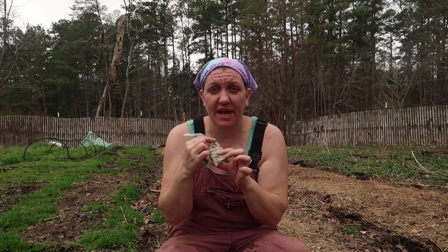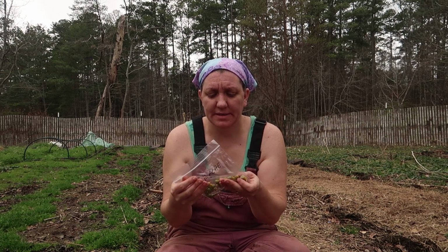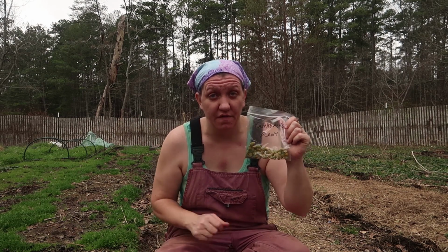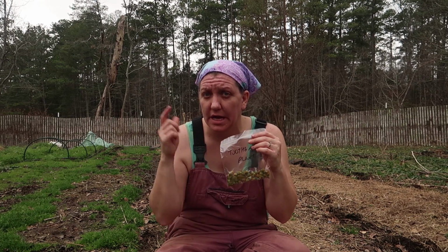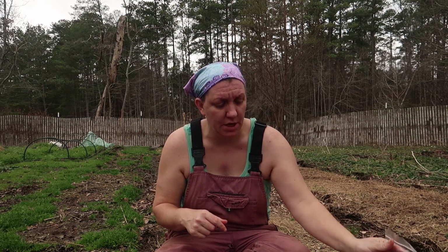So these little black flecks down here are seeds, so I'm going to grow them. Papa said that he had great germination rate on the ones he tested, so I'm super excited to grow this unique, fun plant. And I'm not sure where Papa got his original seed, so Papa, if you're watching, if you could comment down below your source on these seeds, would be great to know.